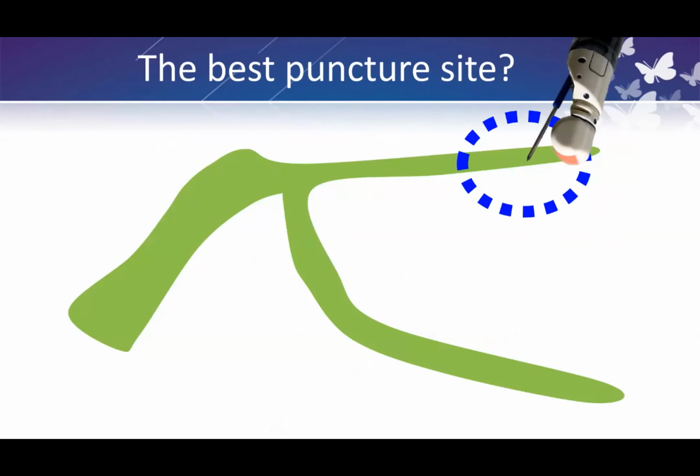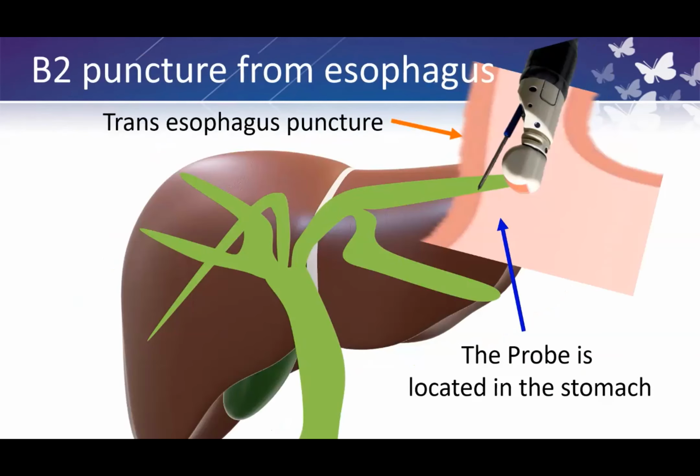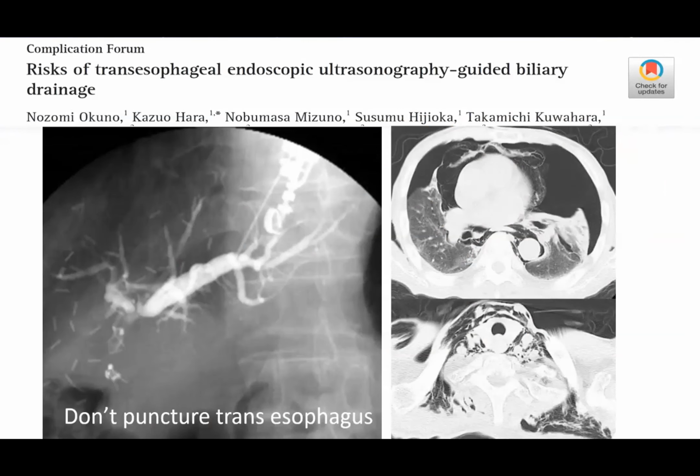How about the distal part of B2? Puncture of B2 around the EG junction is quite easy compared to other areas. However, in this area, the puncture route is usually transesophageal, using the oblique viewing scope. This picture is my past memory. After B2 puncture from the esophagus, pneumothorax and pneumoderma were seen. We could understand the risk of B2 puncture from the esophagus after this case.